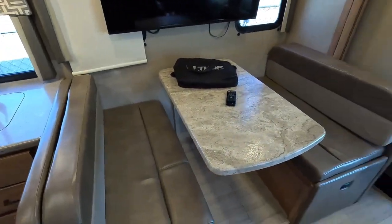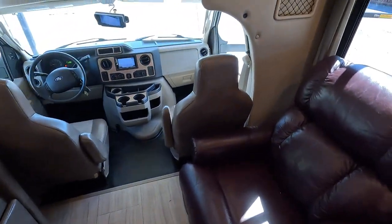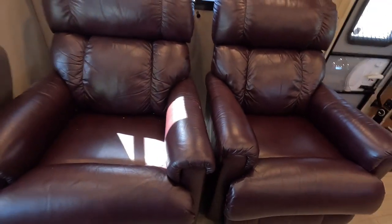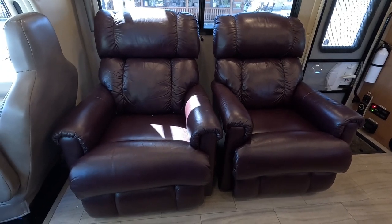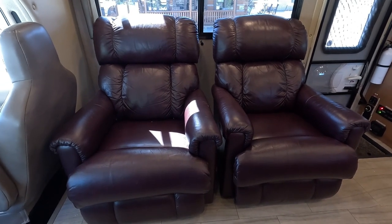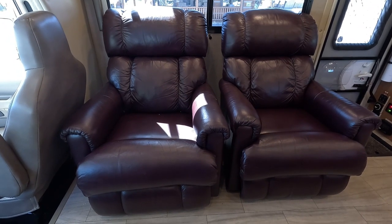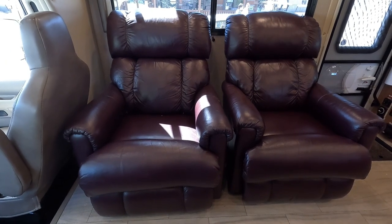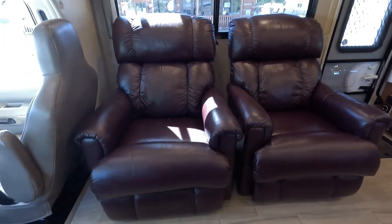Table booth makes a bed. Now, this is what the original owners did. And when Gary bought this thing, I had told him I'm gonna make y'all the same offer I made him. He didn't take it because he liked this better, because it was just him and his wife traveling, so they didn't really need it. This thing would have come with a small couch right here, and the original owners took that small uncomfortable couch out, put these two huge recliners in. Yeah, you lose a small bed, but you gain two comfortable recliners that two adults can very easily sit in.